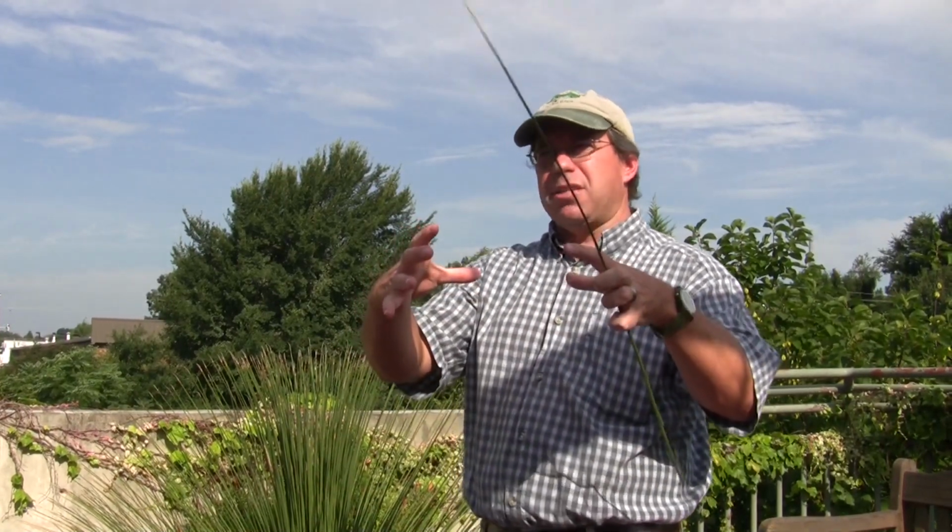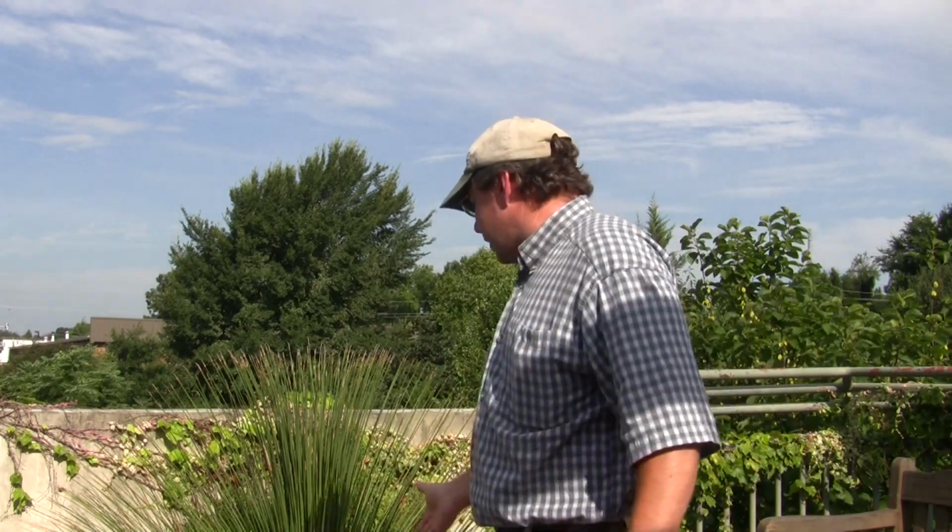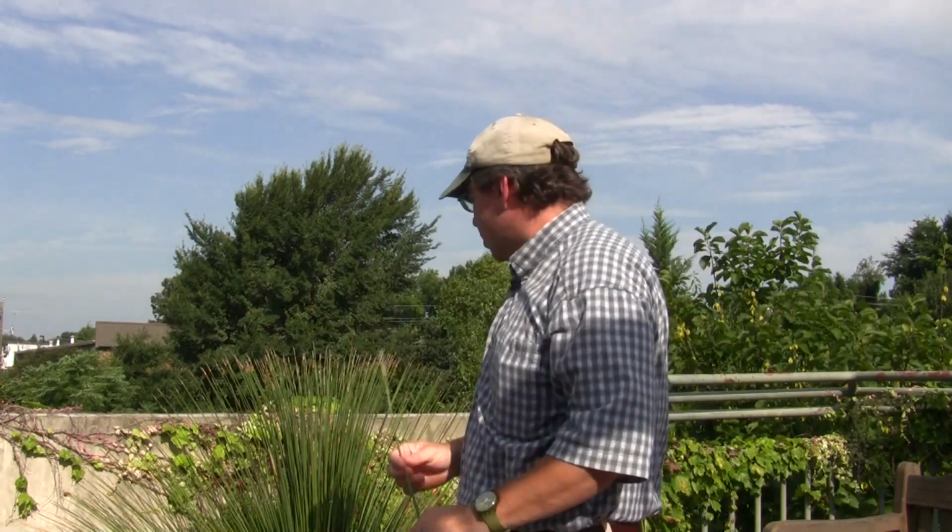And if you look at the base, you'll see that it's got a trunk about this big. This is a trunked plant. Ultimately, it will form a trunk. It'll grow to about 10 feet tall, so you'll have a nice stout trunk with this little perfect round ball of foliage on there.